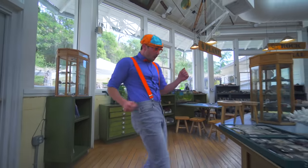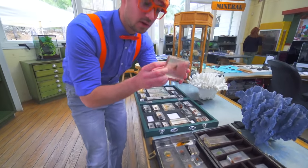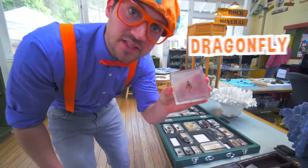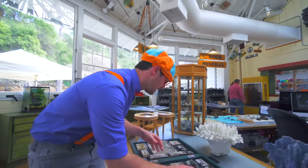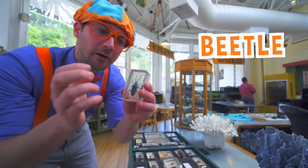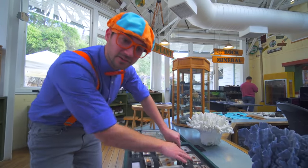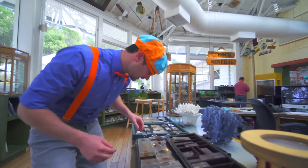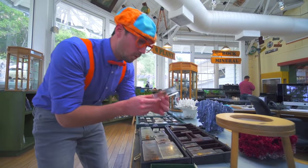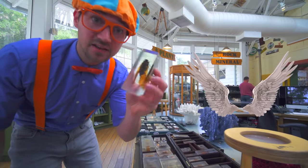Ooh. Wow, bunch of insects. Look, do you see this? It's a butterfly. Wow. Ooh, a beetle. Hey, beetle. Ooh, let's see. What else is there? Whoa, look at those big wings. That's a massive insect.